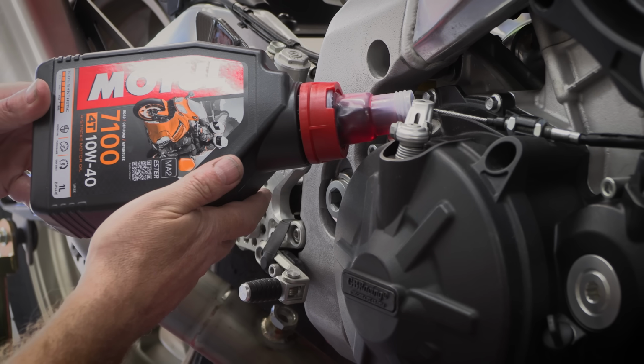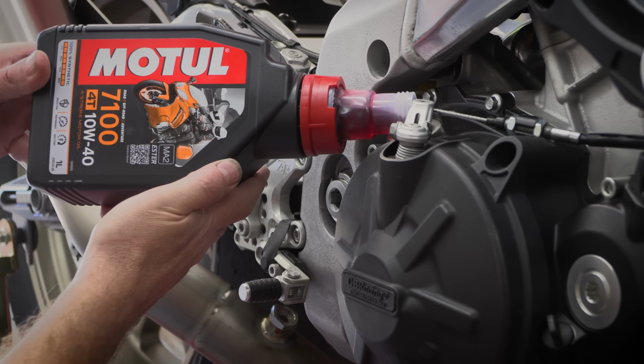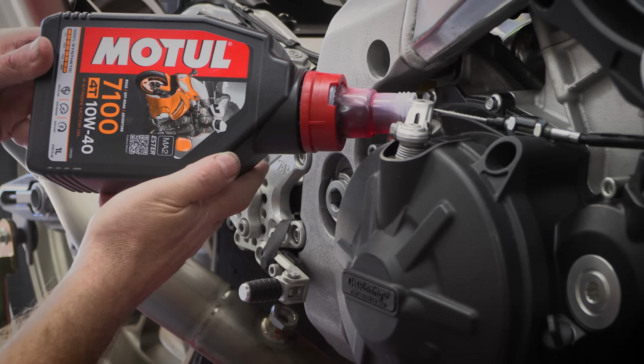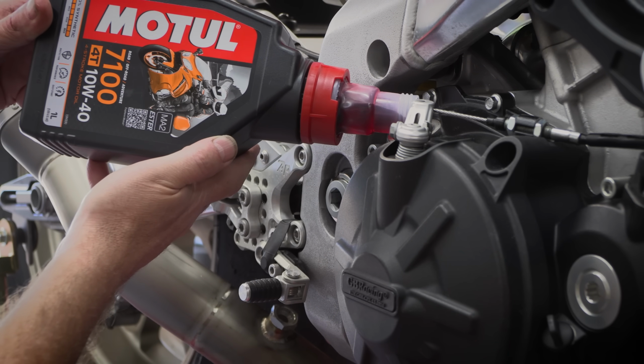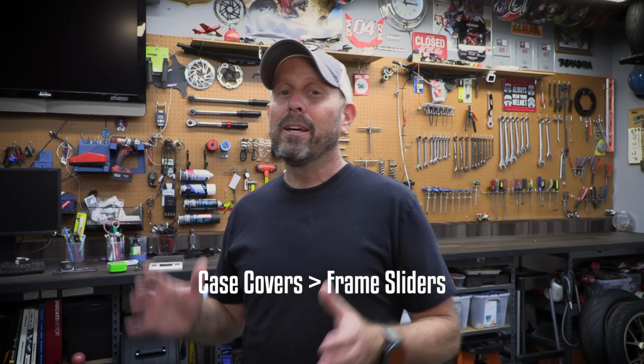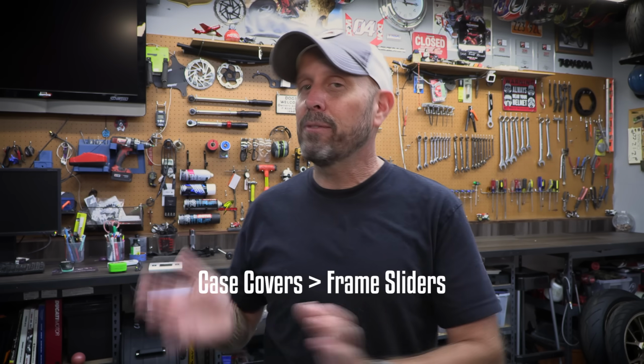Now, I tend to shy away from frame sliders, and I absolutely will not put any kind of slider on the rear swing arm. The rear swing arm is not designed for any impacts from the side. Putting sliders on the rear axle, more times than not, causes far more harm than it protects. However, I am a big believer in case guards, like these from GB Racing. These are far more protective and less destructive than pretty much any kind of frame slider out there. Case covers greater than frame sliders.